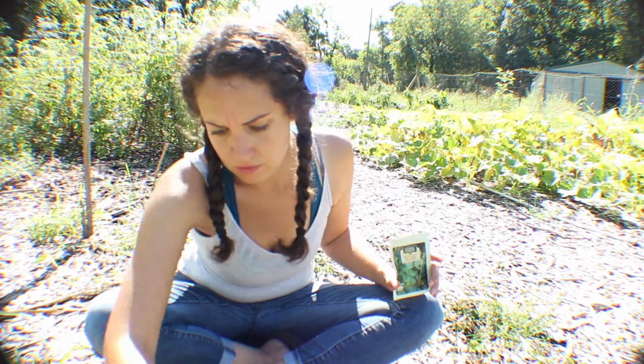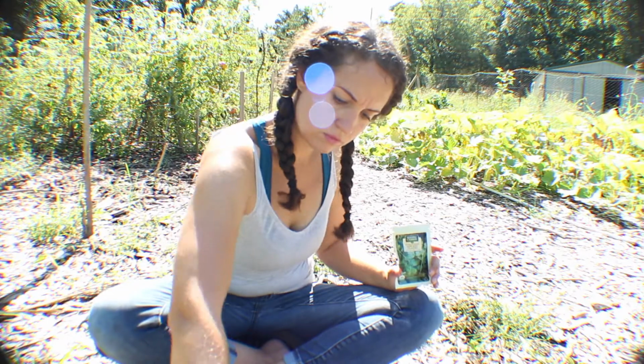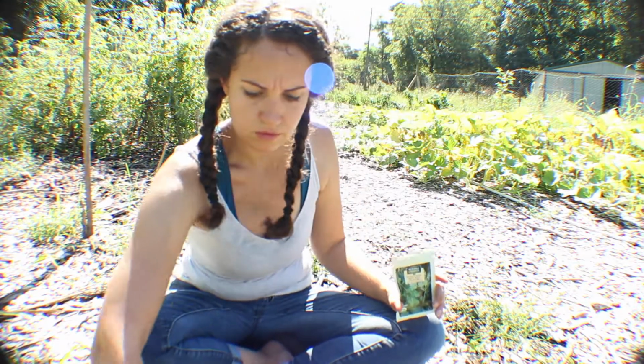Some cilantro, and I've heard that if you direct sow it, it will grow pretty well this time of year.